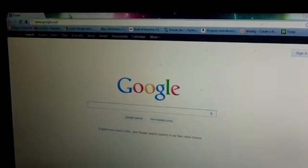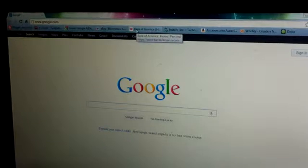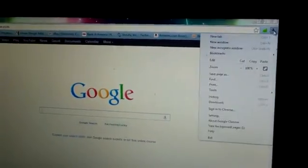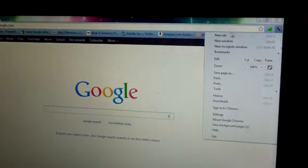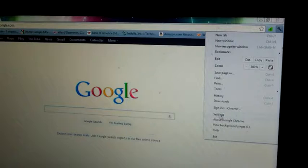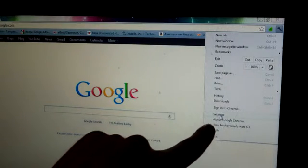Okay, Google Chrome is one of the faster web browsers, according to CNET and me. And if you click on the monkey wrench on the right hand side right here, it pulls up the options and tools and all that good stuff. Alright, if you click on tools, you can clear your browsing data and all that cool stuff, report an issue. But what I want you to look at right here is settings. Go ahead and click on settings.